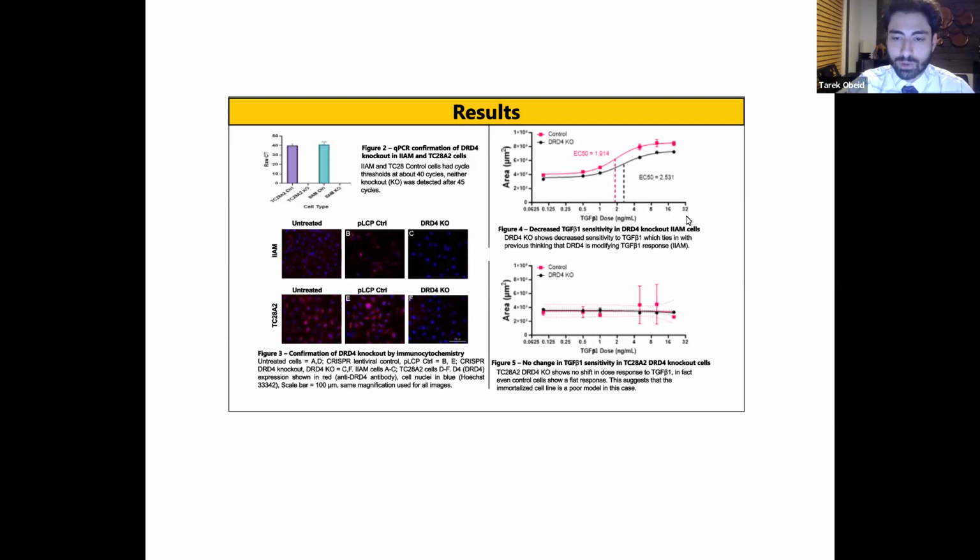Moving on to figure 4, we have our TGF-beta dose response in IAM cells. In pink, we have our control, and in black, we have our DRD4 knockout, with an EC50 of 1.914 in our control and an EC50 of 2.531. This is basically telling us that there's a decreased sensitivity to TGF-beta, which aligns with our previous thinking that DRD4 is modifying the TGF-beta dose response.